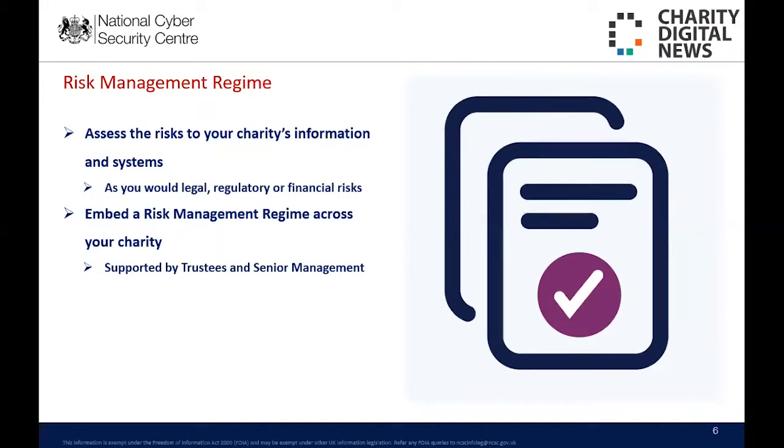Once you've assessed what that information or perhaps systems you care about most is, you need to understand what the risks to those are. So for example, our threat assessment talks about where cyber criminals are most focused on attacking and what they're after. Normally the ultimate goal is obviously money. That is what they're there to try and steal. So using that threat assessment, you can assess where you want to focus your efforts.